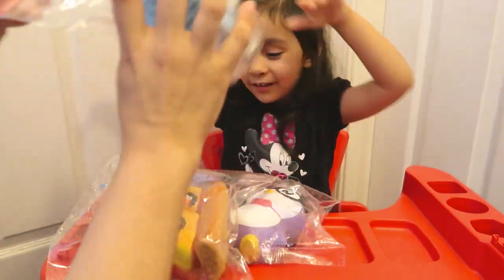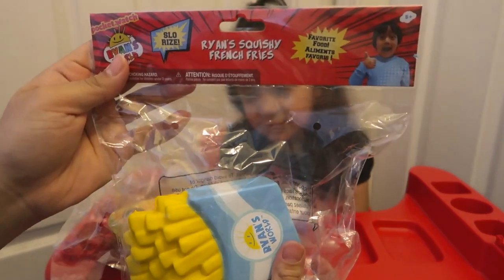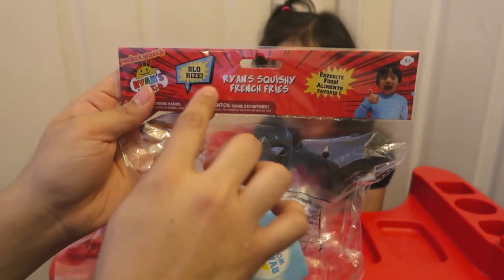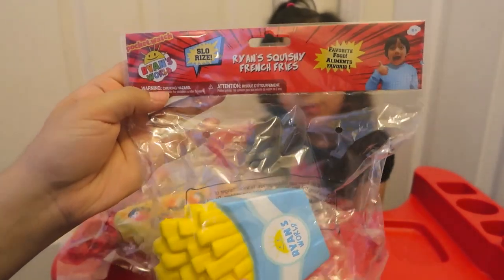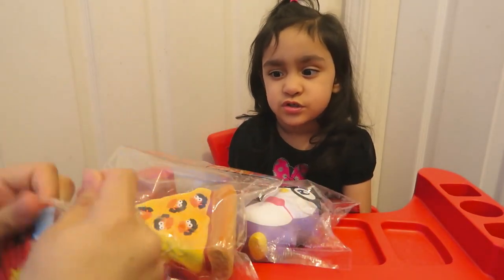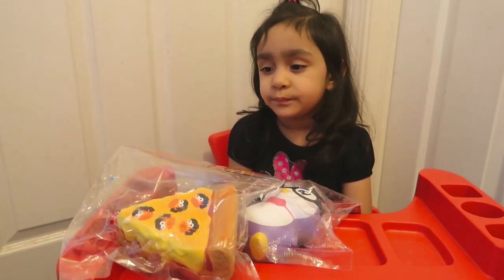Yeah, you wanna open the prize? Yeah, for this one? You guys see it? It says Ryan Squishy French Fries. It says his favorite food, slow rise, because they're squishies. Alright, let's open this up. Ready? 1, 2, 3. Okay, that didn't work. Ready, 1, 2, 3.